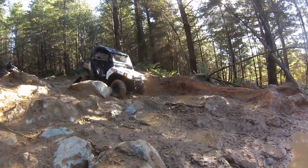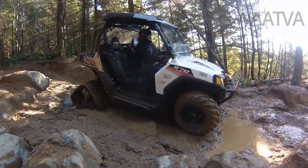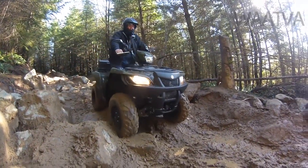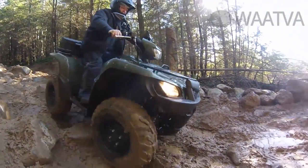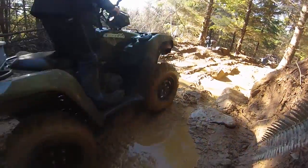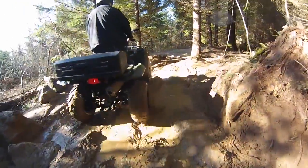So this trail loops through the woods back to BR23, just around the corner from where the trail starts. So if you have folks ride along with you who may prefer not to navigate the rocks, you can send them down the road and have them wait for you there where the trail reconnects with BR23.